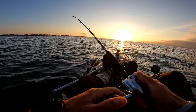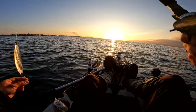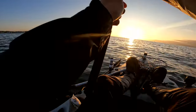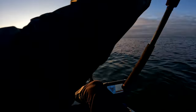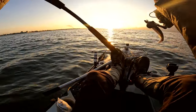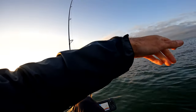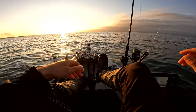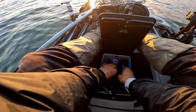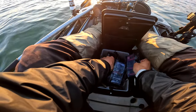All right, I'm gonna switch to the paddle tail. I think that might be the way to do it, because they're gonna finish feeding here soon. So I'm gonna switch to the same 3/4 ounce jig head. The tide is starting to move a little faster. Do I have one of these paddle tails here? Do I have a white one?